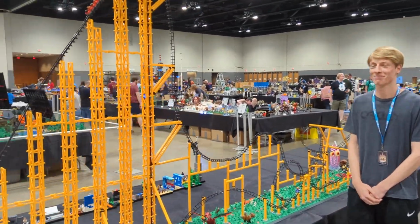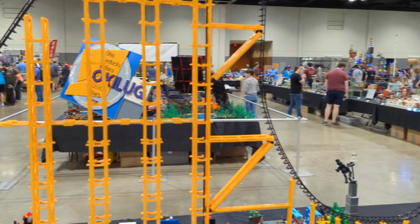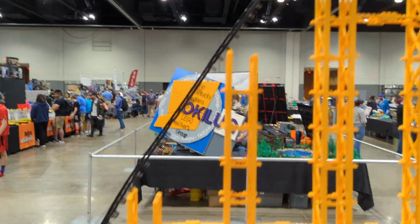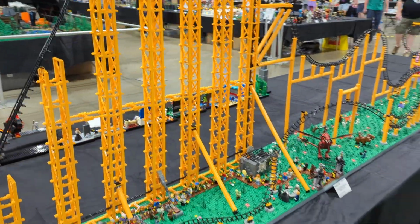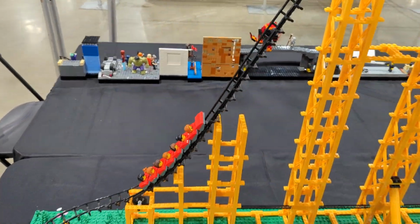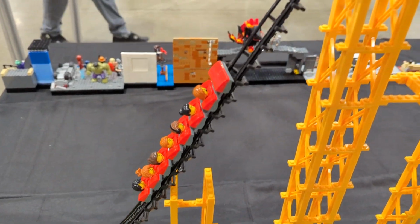Here at Brickworld Chicago, you brought a tiny roller coaster. Yes, very tiny, just tiny enough to where it almost didn't fit through the doorway. Transportation required the rental of a U-Haul truck. The coaster itself is about 5.5 feet tall. On the table, it's closer to 8 feet tall.